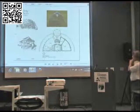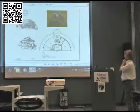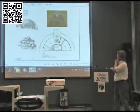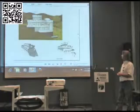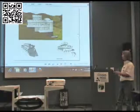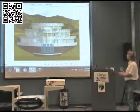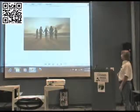And then this project, which is a recording studio for the saxophone player of Dave Matthews Band, uses the terraced garden concept, kind of a Babylon concept. More theoretical, hopefully it gets built. And so there's that project.